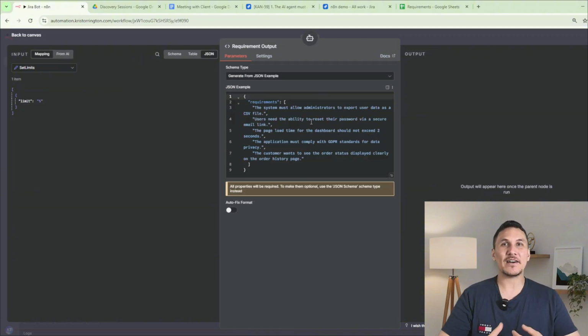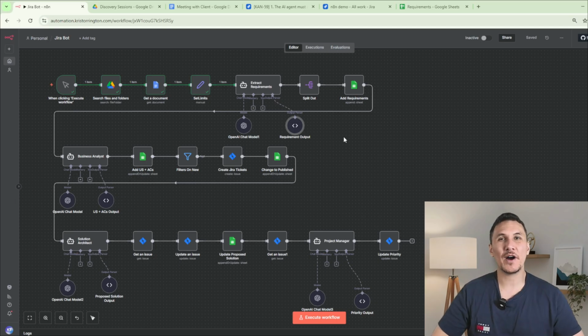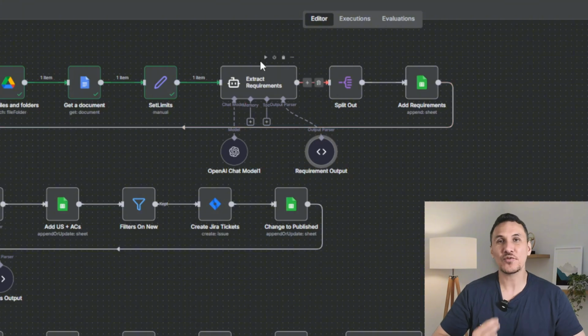This forces the AI to return clean, predictable JSON instead of freeform text. Once this node is set up, you've automated the first job, pulling real requirements out of the messy discovery and meeting notes.